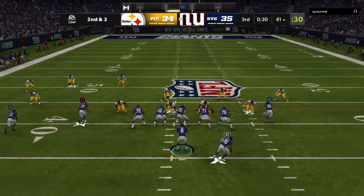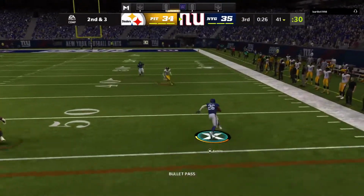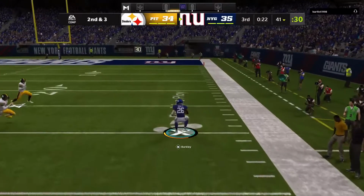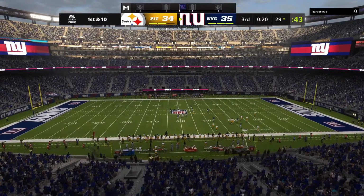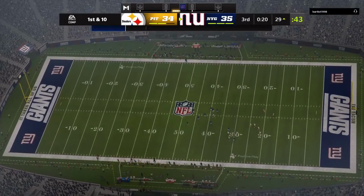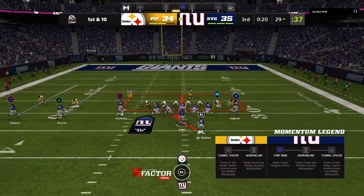Here's 2nd and 3. Operating from the gun, Jones. This one goes out wide for Barkley. Room here to run. The offense has to love that because that was just a dump down, and then he turned something out of seemingly nothing. And the best quarterbacks understand that dumping it down is often a good play, a better play than even what was drawn up.